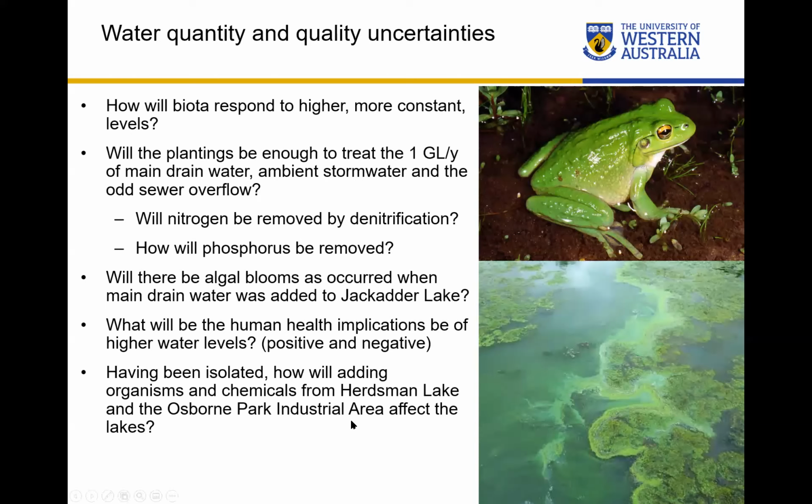And the other thing, which Nikki brought up, I think she's on one of these advisory committees, is that Perry Lakes has been pretty well isolated from all the other lakes on the coastal plain for the last few thousand years. We're now going to connect it up to the Herdsman Lake system. Now, what's in Herdsman Lake? What organisms, what chemicals, what sort of carp or whatever it is, is going to be coming in? I know there are gross pollutant traps between us and Herdsman Lake that will filter out some of those things, but I think it's still a bit of a question mark in my mind as to what might happen.